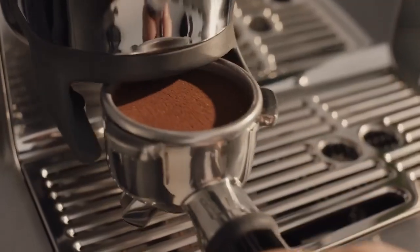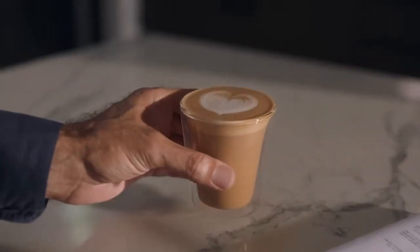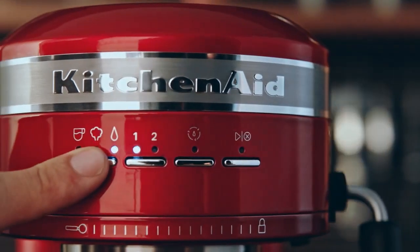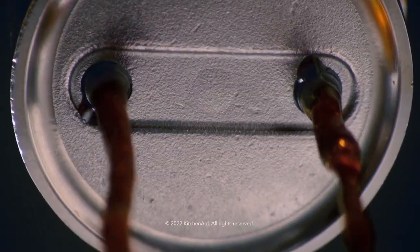They often have powerful pumps of 15 bars or more for extracting rich flavors, and built-in grinders for freshly ground beans every time. A word of advice: look for features like precise temperature control, essential for getting that perfect shot, and steam wands for frothing milk into creamy lattes and cappuccinos. Some even let you program your favorite settings, so your ideal cup is ready at the push of a button.